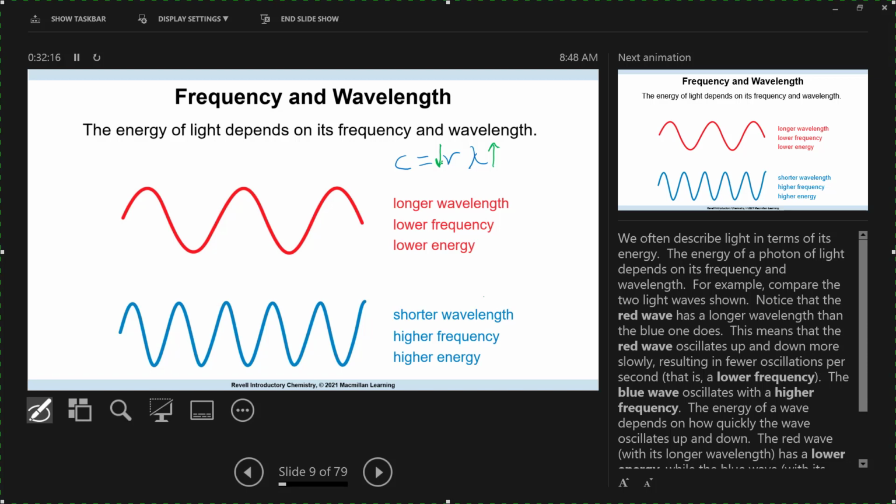Now, energy, we're going to look at an equation for energy next time, but always think about energy in terms of oscillations. If that electric field or magnetic field, both fields are oscillating very, very quickly, that's high energy. If it's oscillating slowly, that's low energy. Okay? So we're going to look at equations next time that relate energy and frequency and energy and wavelength. And they're pretty simple equations as well, but you need to know the quantitative piece, but you also need to know the qualitative piece. How do wavelength, frequency, and energy behave qualitatively? Okay? All right.